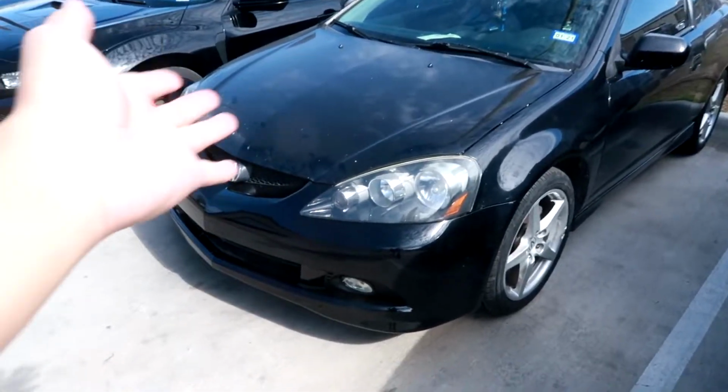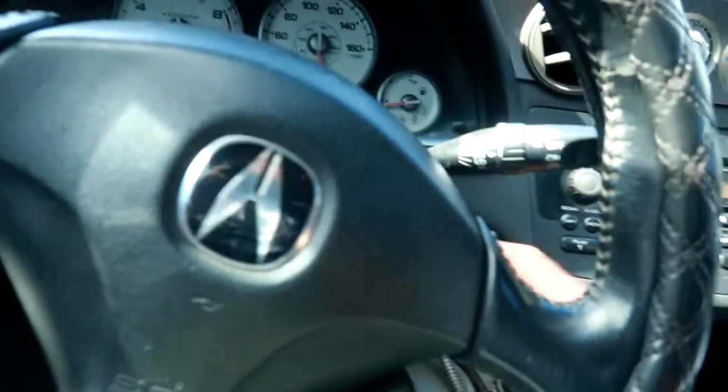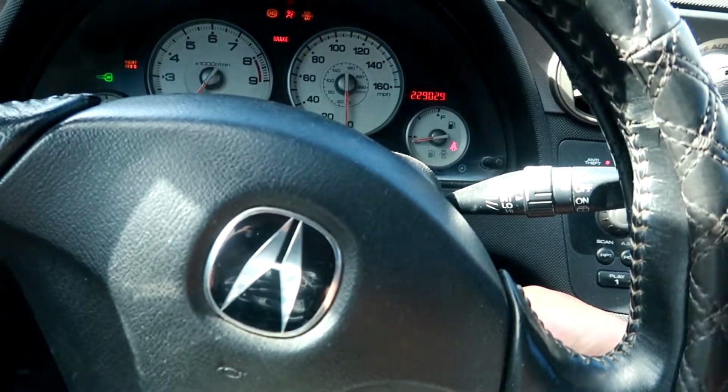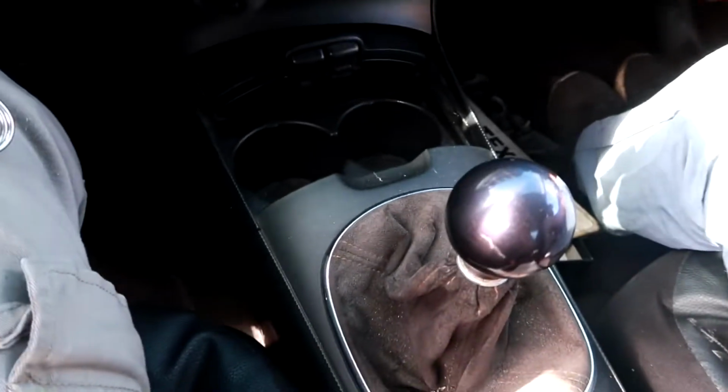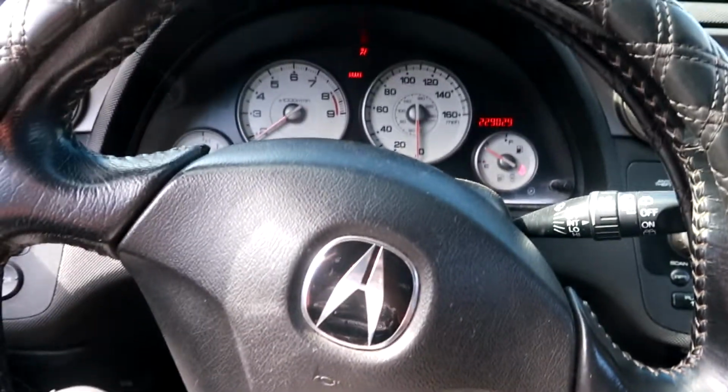So we're going to take this RSX Type S to go get food, and E-Man's mom is hooking us up with some homemade food. So you guys know I own the RSX, but this is the RSX Type S, so it has more power and only comes in a manual transmission. So let's see how this thing drives.